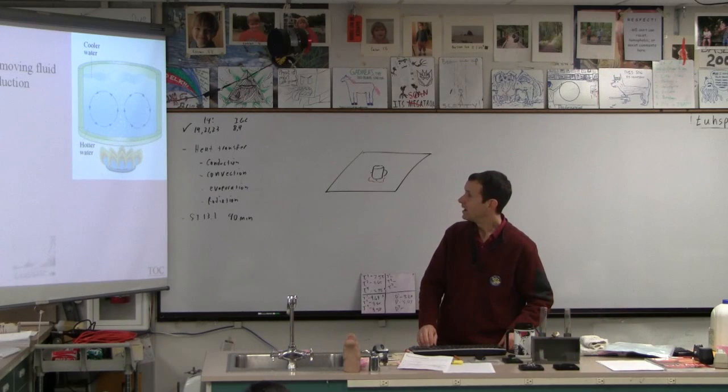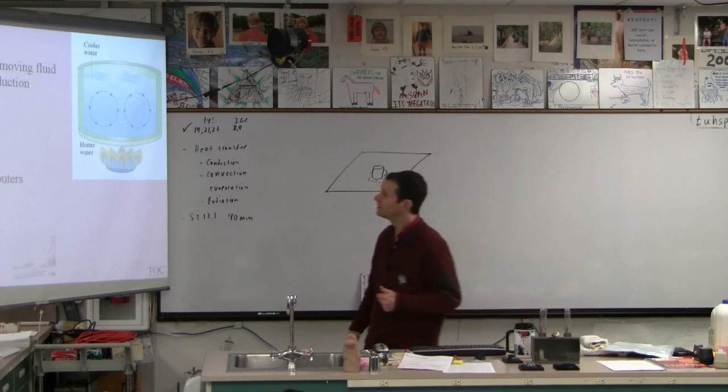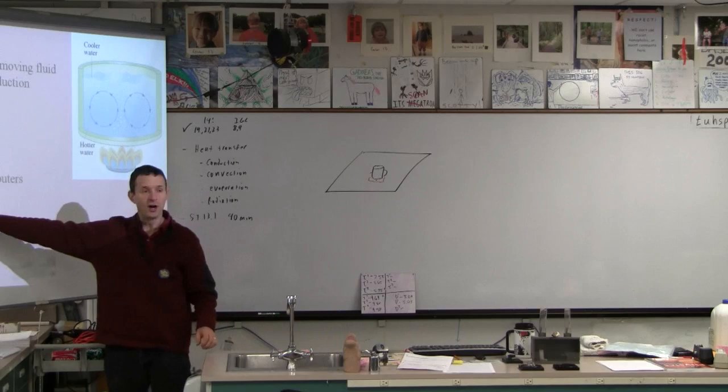Sauna, cold lake, car radiators. Obviously, we use convection in a car radiator. Cooling fans on computers. This is when they talk about wind chill. That's what they're talking about. And then there is a dark side to this.